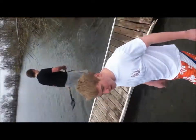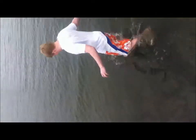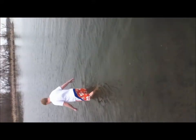Here I am going into the cold Clear Lake on May 5th, 2013. Ooh, the cold. The temperature outside might be 50. It's a bit nippy. Have you had any luck finding any curly-leaf pondweed? I am looking, but I have not found any yet.